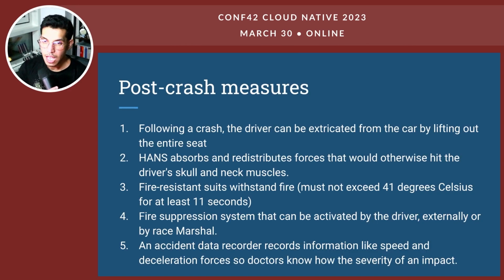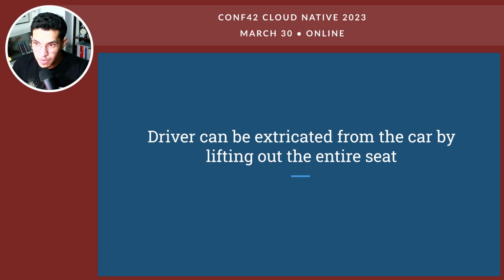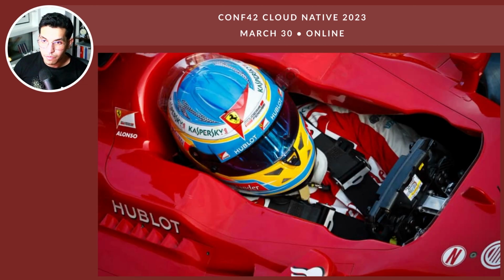I'm running a bit behind time, so I'll be a bit faster for the 5 post-crash measures, the things that we do and ensure after the crash has happened. The first one is that the driver can be extricated from the car by lifting out the entire seat. So if the crash happens and we cannot get the driver out, and he cannot get out by himself, we lift out the entire seat and provide him with any measures necessary to save his life.